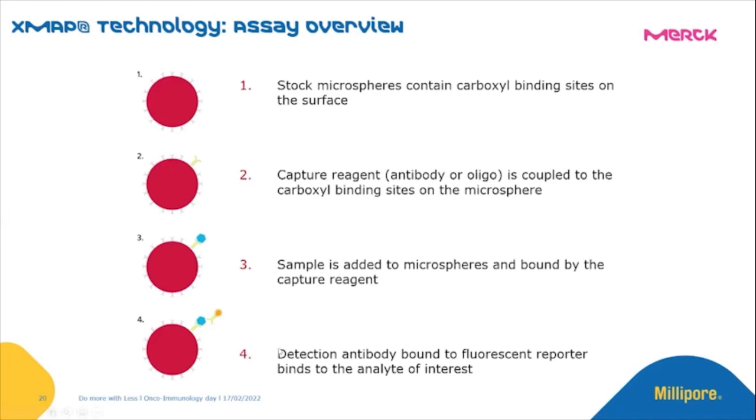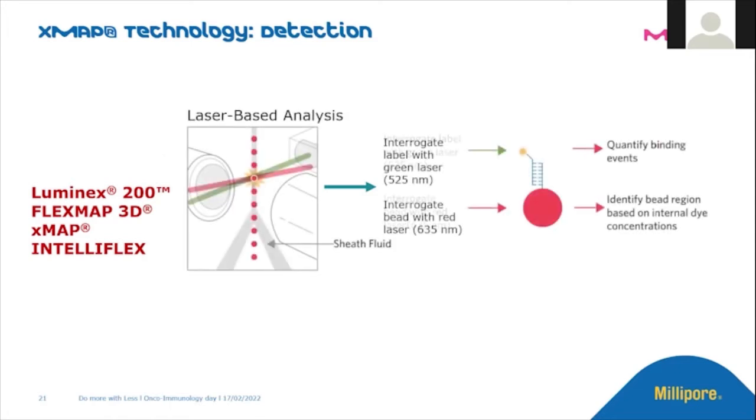And of course, the last step will be adding the detection antibody with the fluorescent reporter, which binds to the analyte of interest. This complex will get excited by lasers. The beads get excited by a green laser and a red laser, and of course the fluorescence emitted by these beads is going to be captured by the instrument and analyzed.